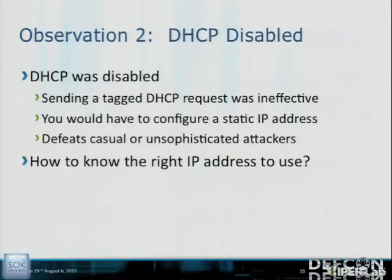So the second thing we noticed is, once we had gone a little further, we had spoofed the MAC address, but we sent a DHCP request and the DHCP response timed out. So a casual, unskilled person would think, well, I can't gain access to the network. Some people could see that DHCP would be a kind of security control that would defeat casual people, and all the phones were configured with static IP addresses. So that's one of the things that we observed.